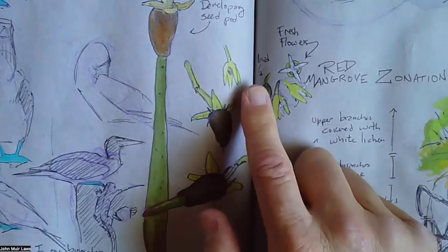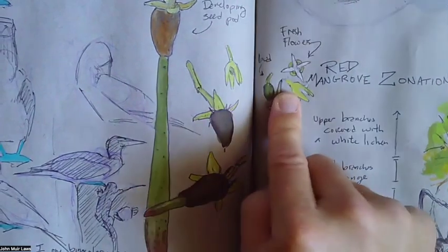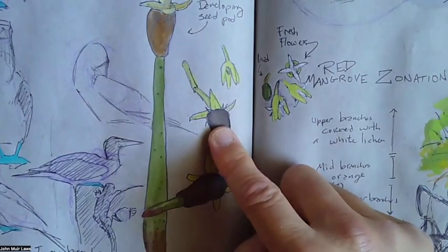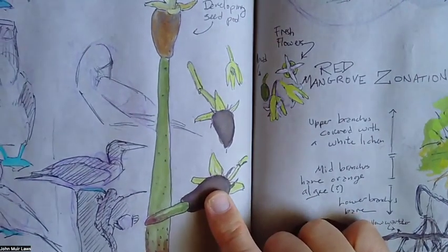And so I just pulled out, like, let's see how many stages of mangroves I can find. So I find this, and then it gets me looking for that, gets me looking for this. And then you finally find this thing. You're like, oh boy, this is just so much fun.